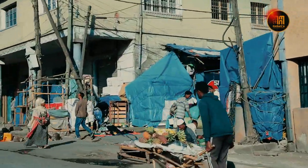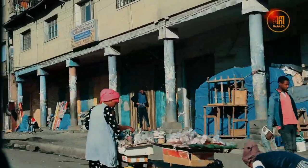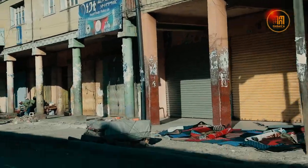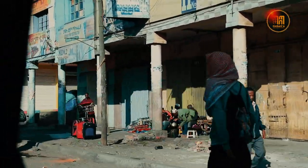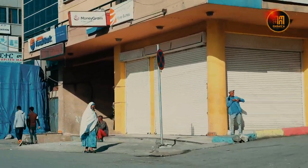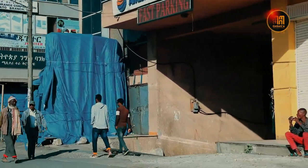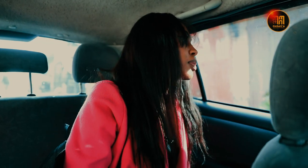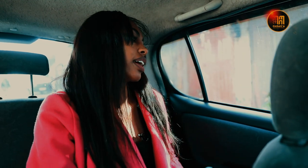Like I mentioned earlier, we're vlogging this on a Sunday, so most of the shops are closed. On weekdays, all of the shops are open and there are so many people and it's crowded, but today it's Sunday, so no one is really working. So this is what it looks like. We have to walk a little bit, but it's going to be crowded, so I'm just going to get out of my ride.